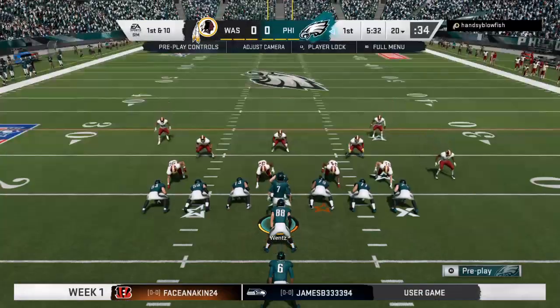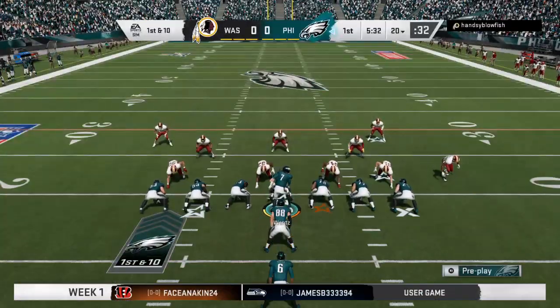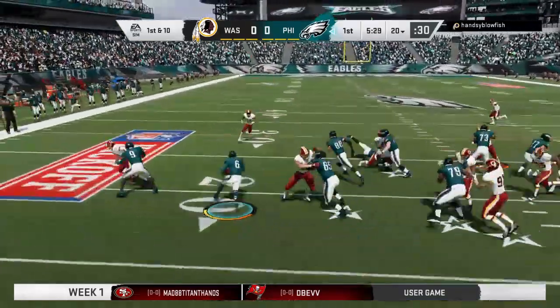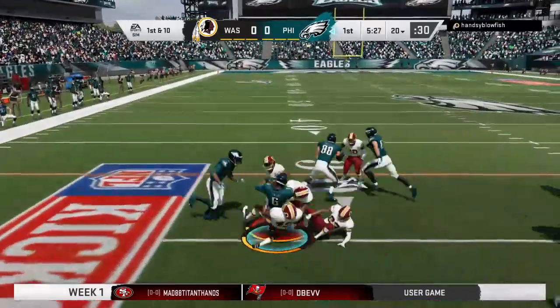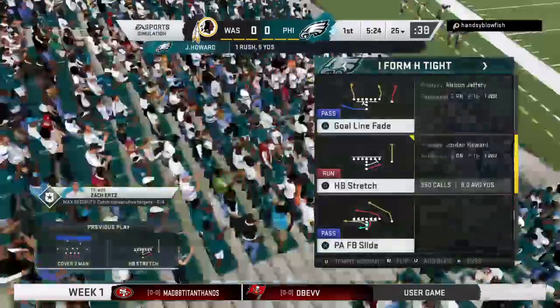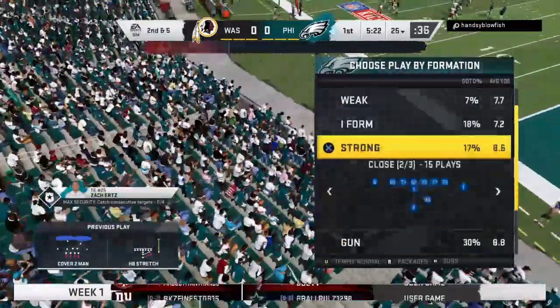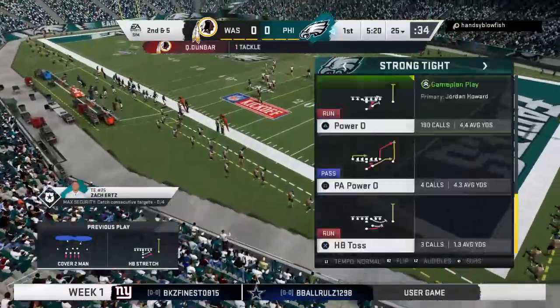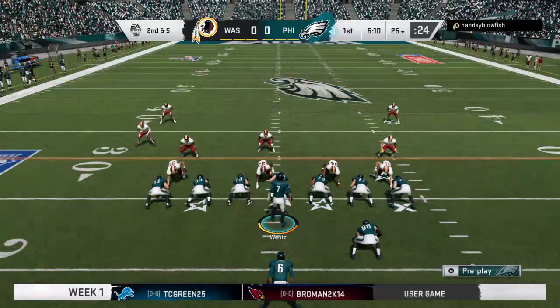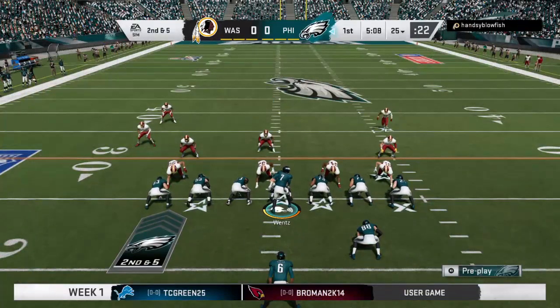Wentz and the Eagles now with a 1st and 10 at their own 20-yard line. A first carry now for Jordan Howard. And he'll be upended after a gain of 5, up to the 25-yard line. All right, Brad, I know we're in the early going here, but those kind of runs, they're going to open up a world of opportunities for this offense going forward.